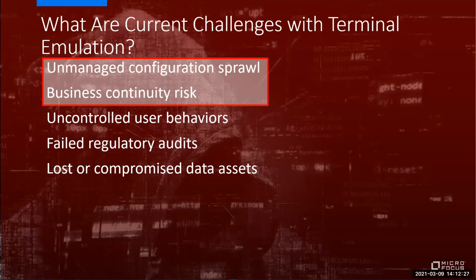Now, when you look at the current challenges with terminal emulation, there's always this unmanaged configuration sprawl. I've seen many times that the configuration files are sitting on a shared drive on a network, or are spread across many workstations across the network, but there's not a single point from where you can manage and control the configurations, the sessions, the printers. It's all a desktop-based, terminal kind of approach. You sometimes need to visit or have remote access to that person's workstation to be able to help them with the session. That can result in a business continuity risk. You sometimes have uncontrolled user behaviors. You tend to fail regulatory audits, or we've even seen cases where there have been breaches or lost or compromised data sets on the mainframe because of the lack of control.